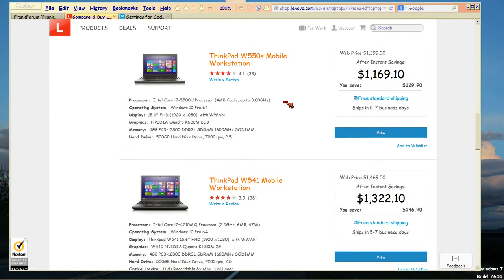But here's what shocks me. Mobile workstation? That's a business machine. It's the first time I've seen Lenovo selling a Windows 10 business machine. The last time I checked up on them was a couple months ago. They maybe didn't have the machines ready yet for sale. Well, now it's the end of October. They should be ready by now. And here you go. Mobile workstation. Does that mean that, oh, Windows 10 is popular? Not necessarily.